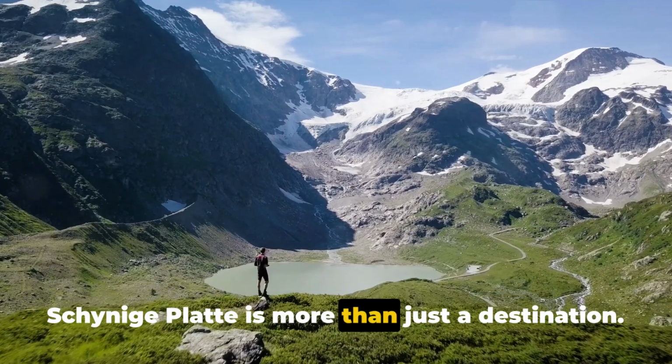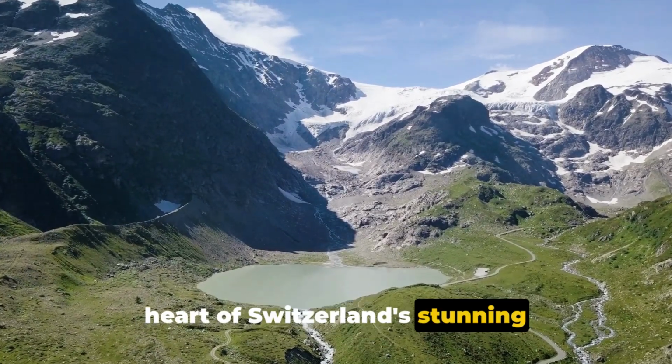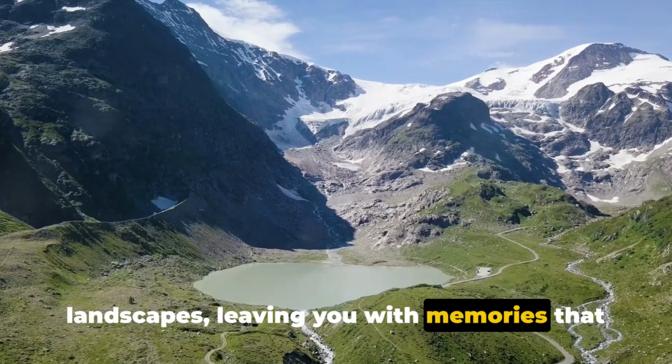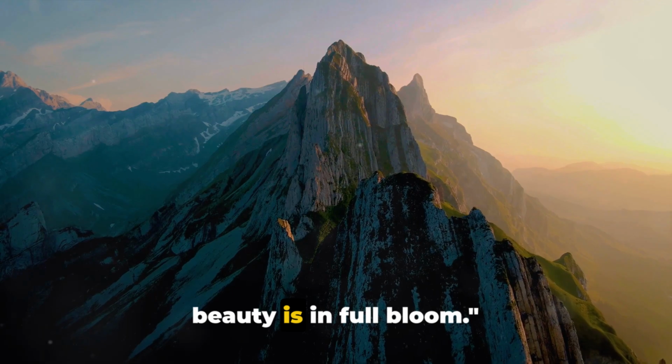Schynige Platte is more than just a destination. It's a journey that takes you through the heart of Switzerland's stunning landscapes, leaving you with memories that will last a lifetime. Schynige Platte, a place where nature's beauty is in full bloom.